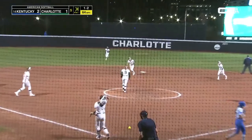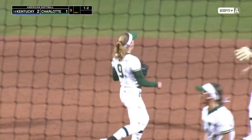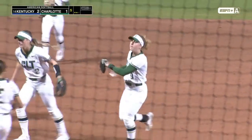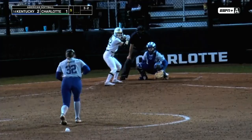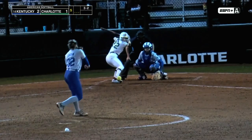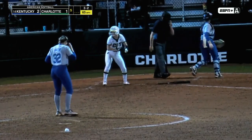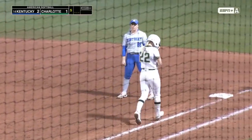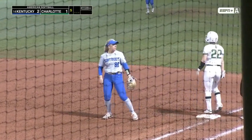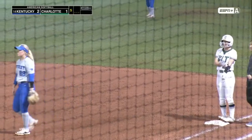1-2 pitch and a strikeout for Gress. Gets them out of the inning. Kentucky does score to go up 2-1. 3-2 pitch. Low and away for a walk. Knight's gonna take the base. Lucky for them, no other runners on because of the first.